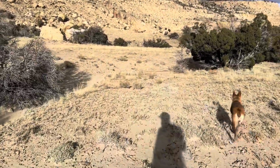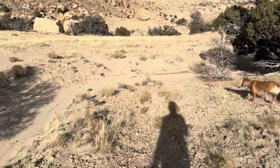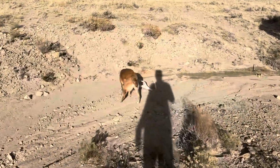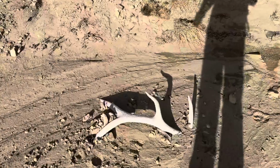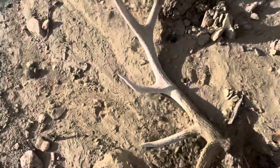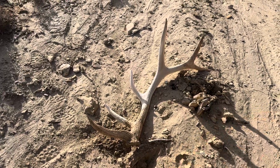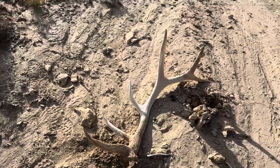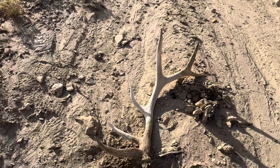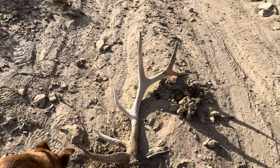Well, I just did a big old loop trying to see if I could find any other sheds, and I couldn't see this one. It was down here in this little wash. I wonder if that's my other side. That sucker's buried. It would be. That's the right side. That's the other side of the one I just found. Sweet. I didn't expect that. 200 yards away. Sweet. I'm gonna grab it and put it on my pack, and I'm probably gonna start heading out of here.